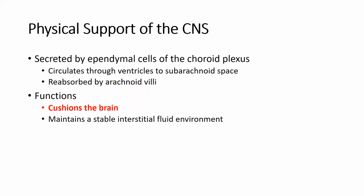Ependymal cells of the choroid plexus, this we mentioned already, circulates through the ventricles, lateral ventricles, third ventricle, fourth ventricle. It ends up in the subarachnoid space where it's circulating around the brain and spinal cord, and then it is reabsorbed by the arachnoid villi. The arachnoid villi are these small openings that lead into the venous system. So the CSF that is circulated doesn't keep circulating infinitely. It gets reabsorbed back into the venous system, into the blood again, and then new CSF is made, and that process is cyclical and continues to generate new CSF, reabsorb, generate new CSF, reabsorb, and so on.